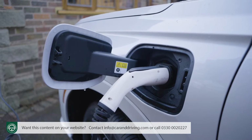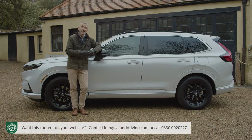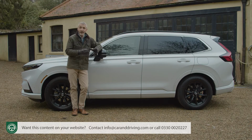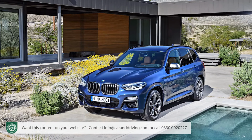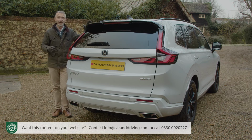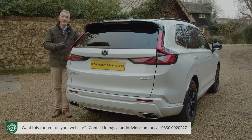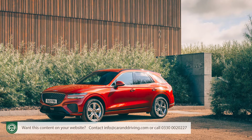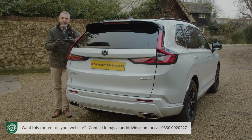As for this plug-in hybrid CR-V ePHEV Advanced tech model, well, its asking price is about £7,000 more than a top spec Toyota RAV4 plug-in, but it's comparable to that of a PHEV Audi Q5 and well below what you'd have to find for a PHEV version of the X3 and the GLC. All this, of course, requires you to see this Honda as in some way slightly premium as a proposition, in an aspiring kind of way, perhaps like an Alfa Romeo Stelvio, priced from around £50,000 as we filmed, or a Genesis GV70, priced from around £42,500 as we filmed. But neither of those cars offer any sort of hybrid power.